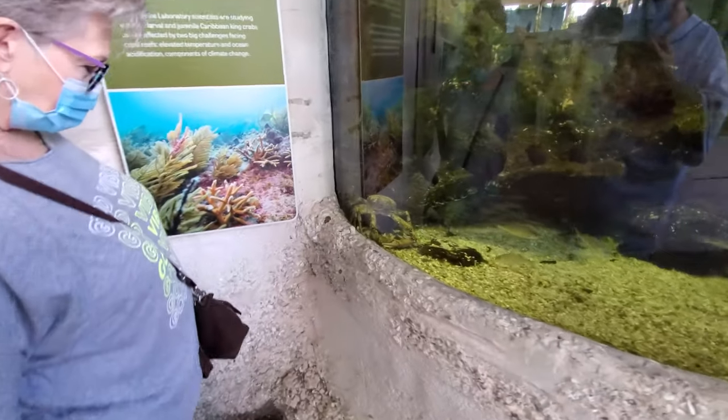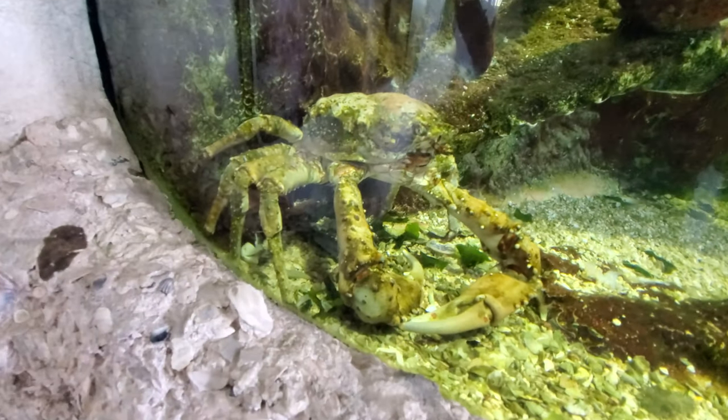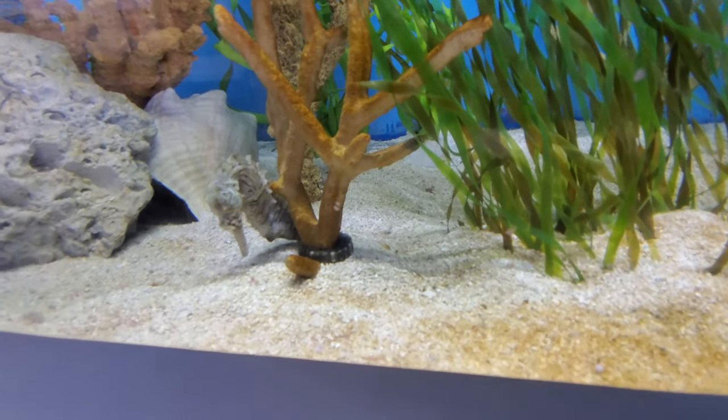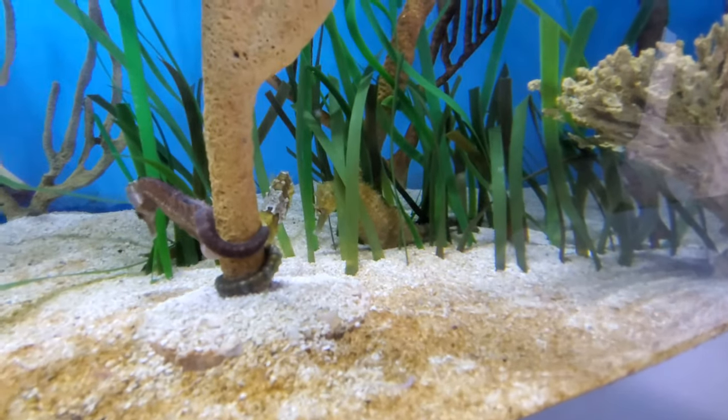Look at this. This is the Caribbean king crab. Isn't that what it said, babe? Mm-hmm. Look at that thing. He's like, yeah, come a little closer. Look, we got seahorses in here. They're poor swimmers. Look, we got one back here hiding in the grass. I'll call him Mystery.